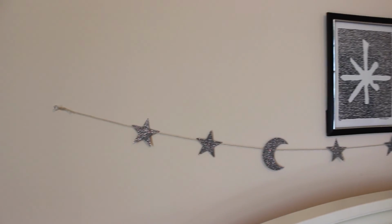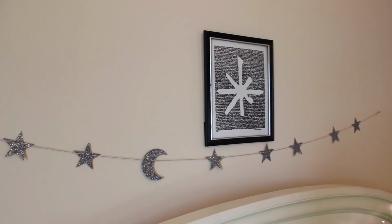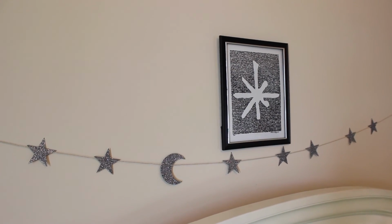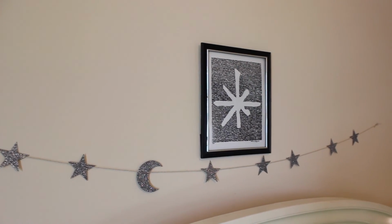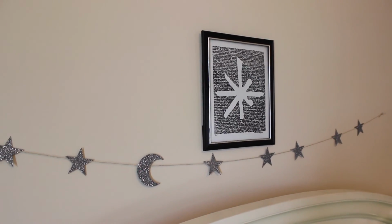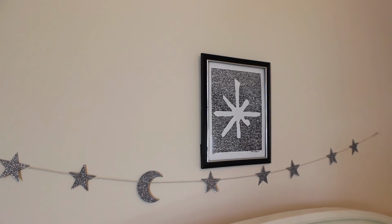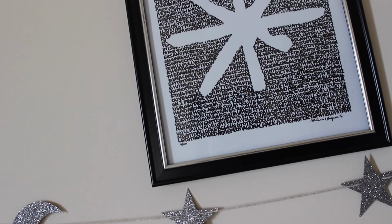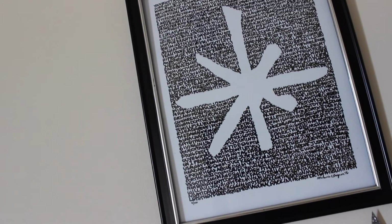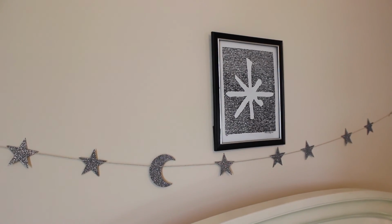Then I have this star and moon banner hung across my bed, and I got this off an Etsy store. I will try to find the link and put it below for you. And the star, Jack's Mannequin star, is from Etsy as well. The girl who owns the shop actually created this. I will show you a close-up, and it's out of the lyrics Swim by Jack's Mannequin. If you want this print as well, I will try to find the link and put it in the bottom bar.